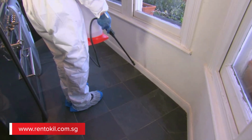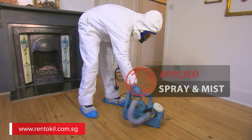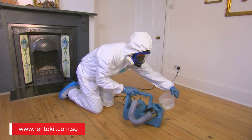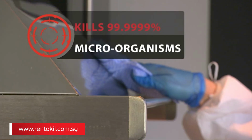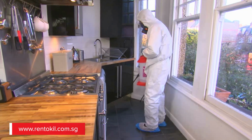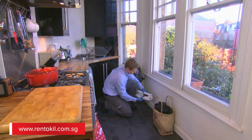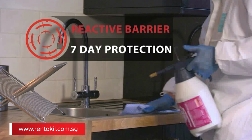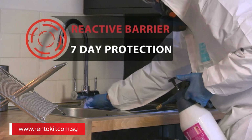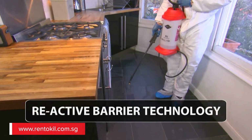The Pest Disinfection Service is applied in the form of a spray or mist to all affected areas of a pest-infested property. The unique biocide that Rentokil uses kills up to 99.9999% of micro-organisms, depending on its use, including microbes such as E. coli and Salmonella, both of which can be carried by pests. The product is proven to remain active for at least 7 days after application. This is because of an innovation called RBT, Reactive Barrier Technology.